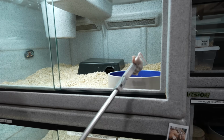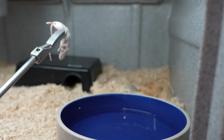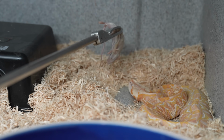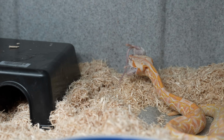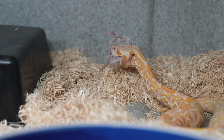Now he just ate a rat pup the other day. We're gonna give him another just a little small meal. This is just a small adult mouse, just to pump this little guy with some food, because he looks like he digested fine. There we go, just like that. You see, it's the perfect size meal for him. Not too big, not too little. I just want to keep feeding him.